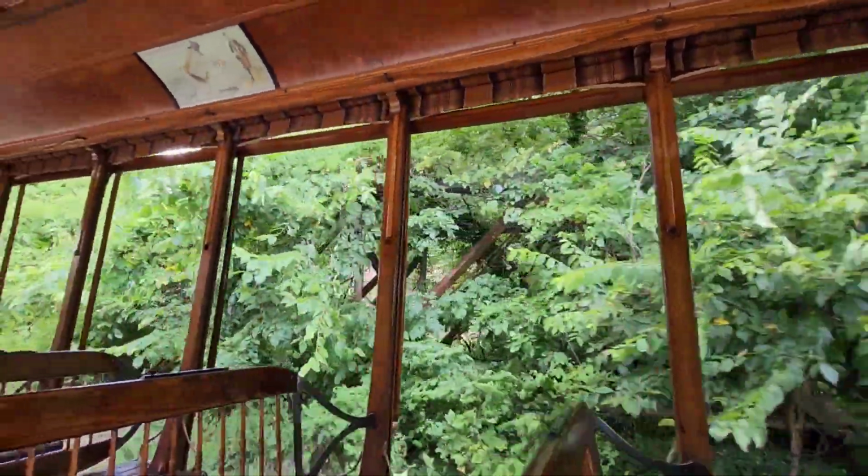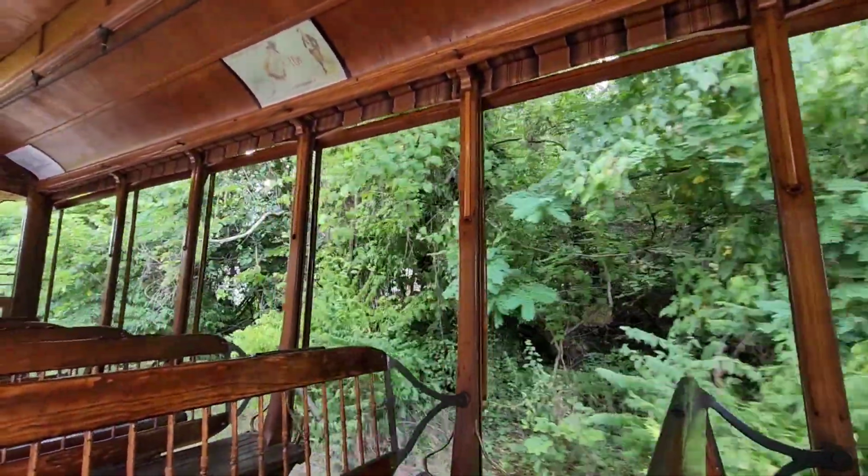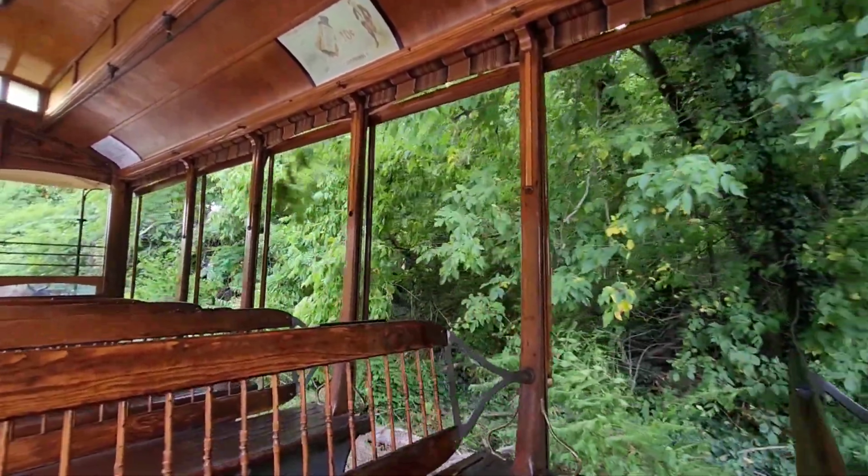I know it's an old bridge right there. You can't see it, sorry. It's like an old trestle back here. Yeah. Was that part of the line?